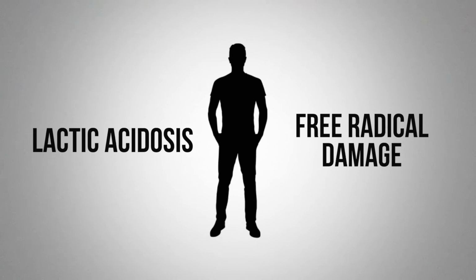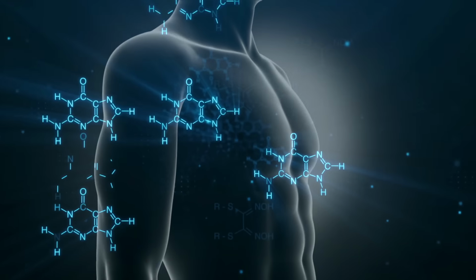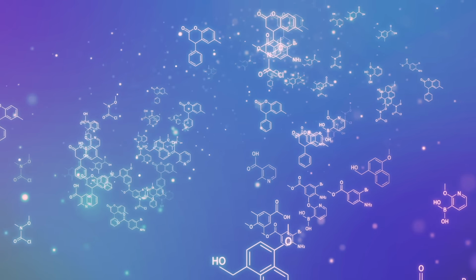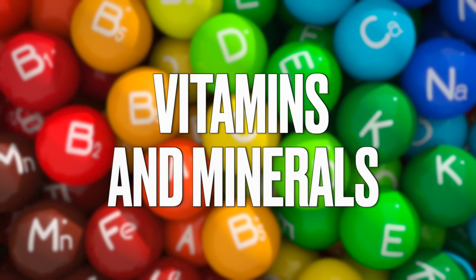And then that backs up in the system and creates lactic acidosis and free radical damage and all sorts of issues. Enzymes basically do all the work in the body. They can transform one thing to another thing. And all these enzymes have coenzymes or cofactors, which basically are the vitamins and minerals.